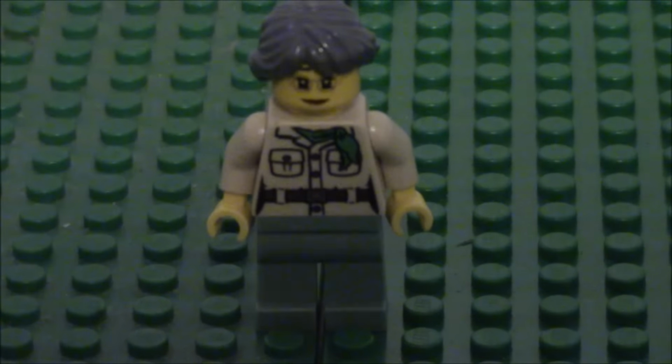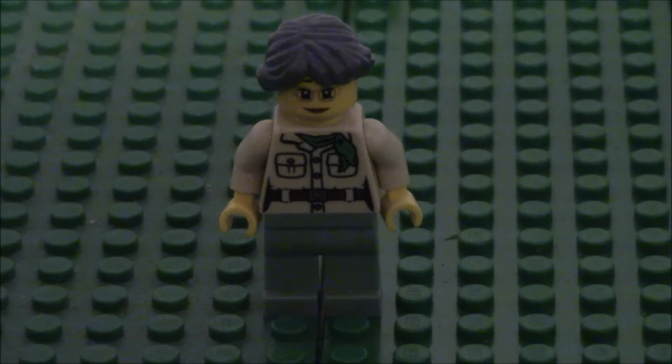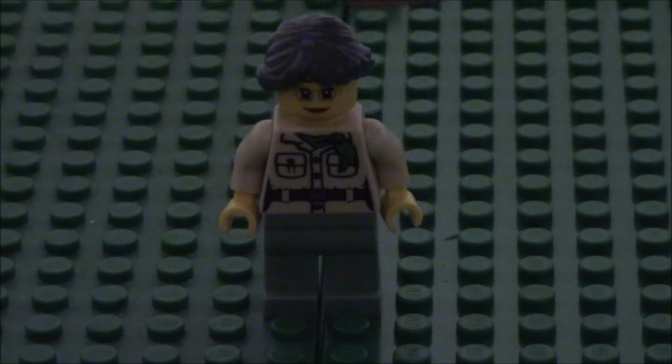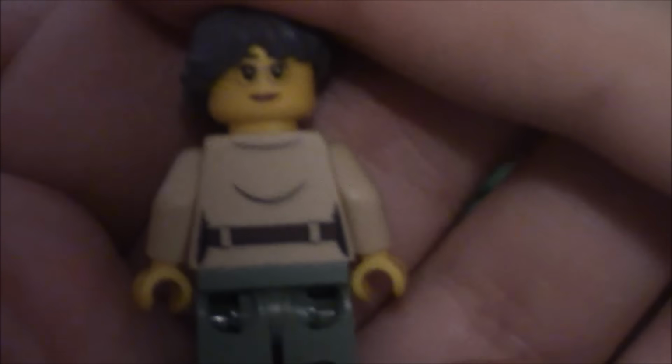This is Misako. This is probably the best one in the set, and I think she will draw most people to buy this $200 set. And yeah, torso detailing and facial detailing. First time to get that hair in that new color. And then we turn her around, she has a double-sided face there. And back torso detailing. Way overdue minifigure, but good to see her. Hope to see her in 2016 sets.